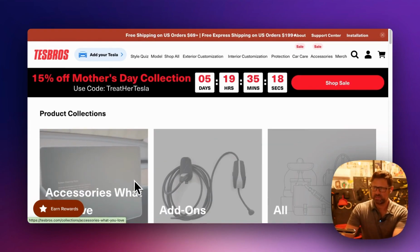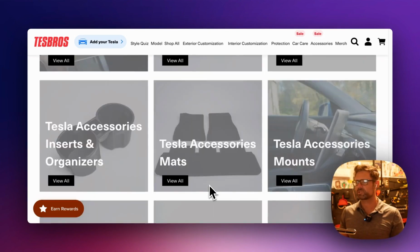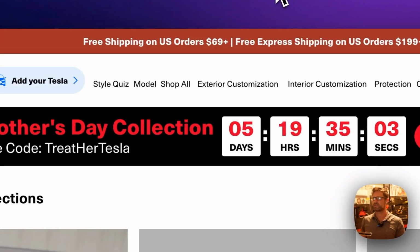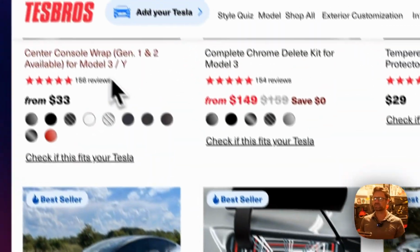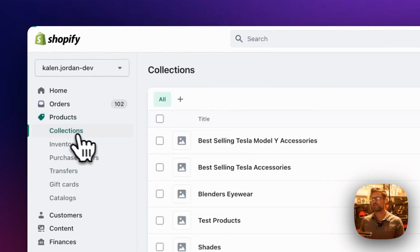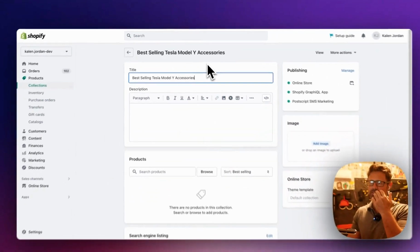All right, in this demo, we're going to generate some long tail, keyword-rich collections, and I'm using Test Bros as an example here, a Tesla accessories website. The idea is that, for example, we have best-selling accessories, and you dig into these and you've got some Model 3, some Model Y. So how about we generate a collection specific to Model Y? Best-selling Model Y accessories. You can see how that would work from an SEO perspective, and you can get a bunch of ideas along these lines.